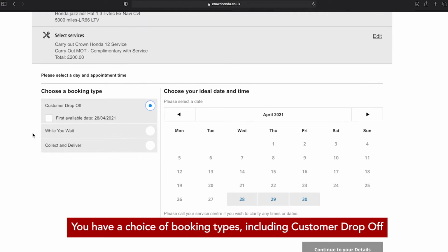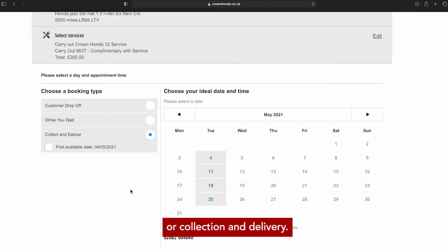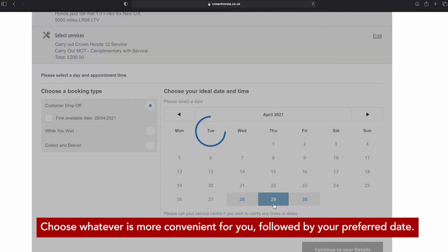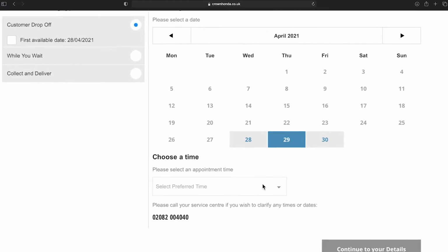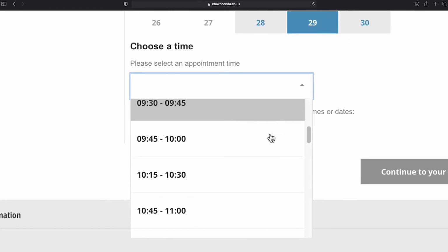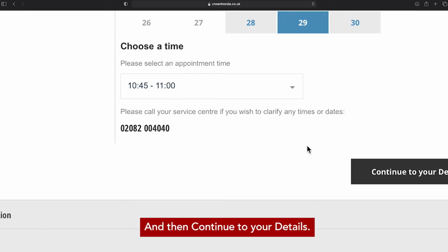You have a choice of booking types, including customer drop-off, while you wait, or collection and delivery. Choose whatever is more convenient for you, followed by your preferred date. Choose your preferred time. And then continue to your details.